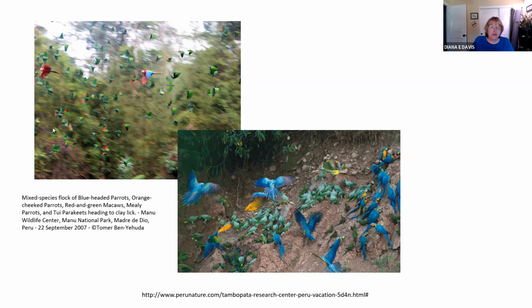And you can see these huge flocks of birds, these mixed flocks. There are some blue and gold macaws, some blue-headed parrots, and a different species of parrot, these mini macaws here. Notice how they're clustered with one species in this cluster and one species in that cluster. Regardless, they're in these large social flocks. African gray parrots can be in flocks between 20 and 50 individuals. Other parrots, these flocks can have hundreds or thousands of individuals.